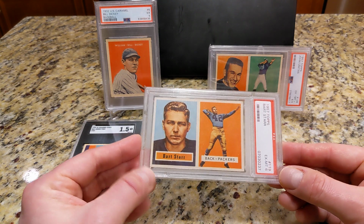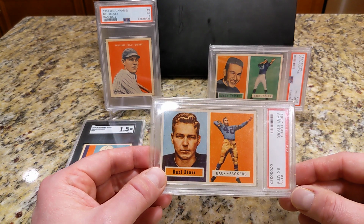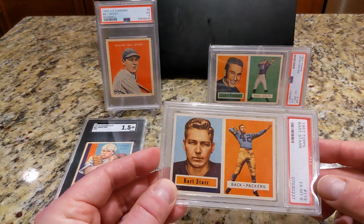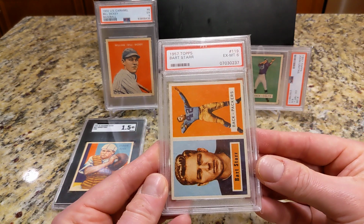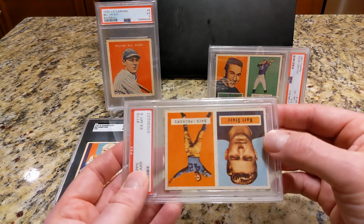Oftentimes these are not centered very well. In my mind, with my OCD collecting tendencies, I thought, well, let me hold out for a 6.5 to go with that Johnny Unitas rookie back there. But that's a pretty tall order. And even if a 6.5 shows up, who's to say it's going to be centered this well? So, looking at it closer, it's, I suppose, a nitpick, but it looks just about perfect to me.